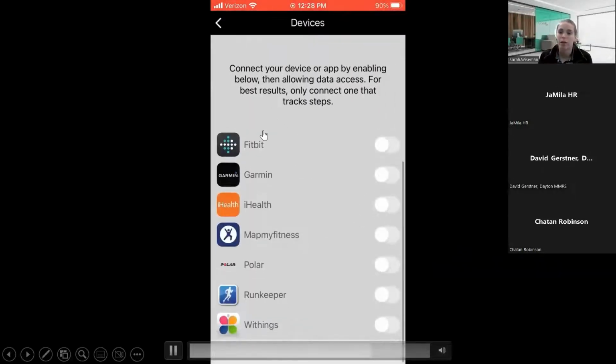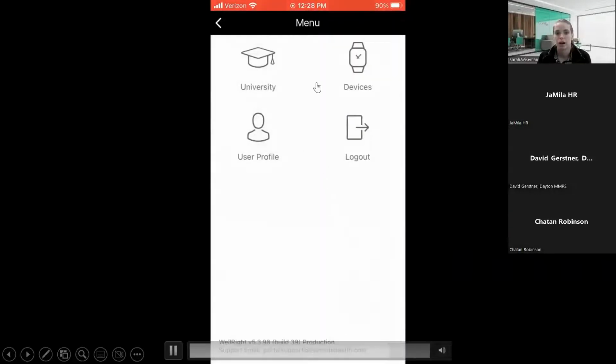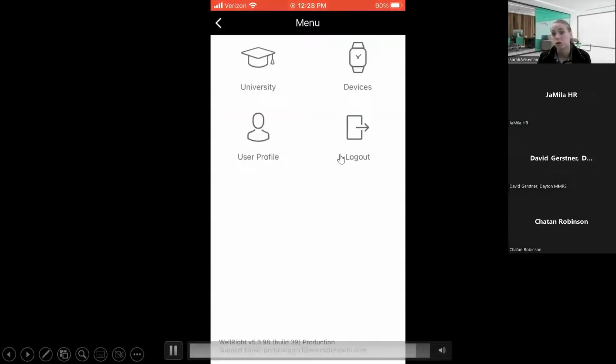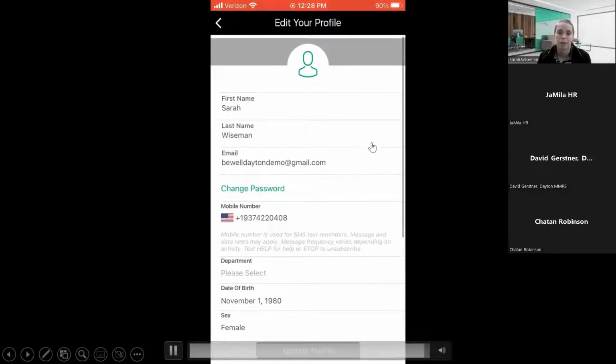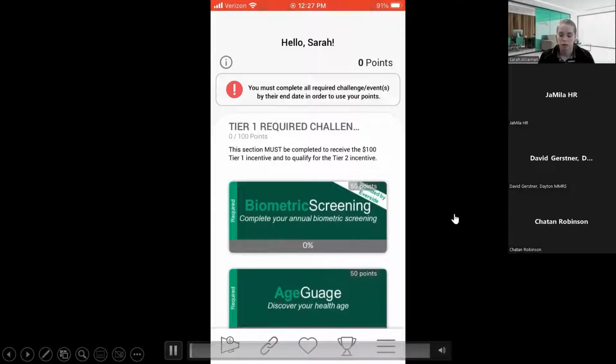That last one is going to be how you connect your devices. It'll also take you to your university courses, your profile. These are all the university courses, or you can log out. You may or may not want to do that, but it lets you adjust things as you need. And then all of the tiers will pop up in there as well.